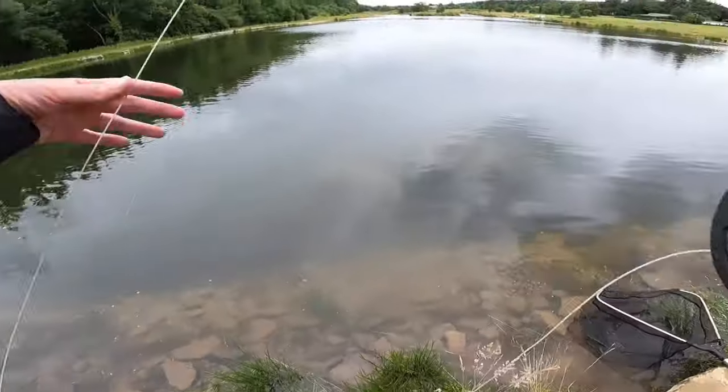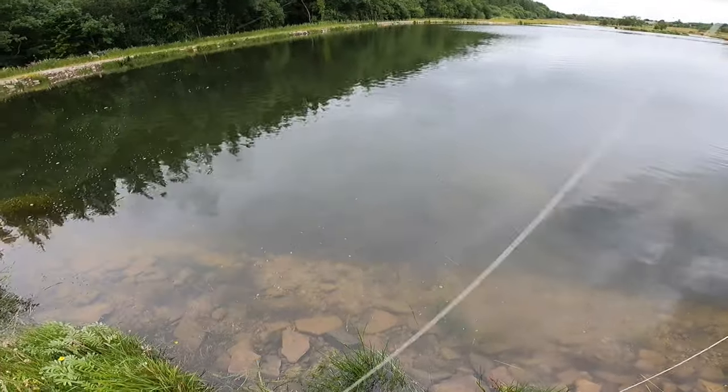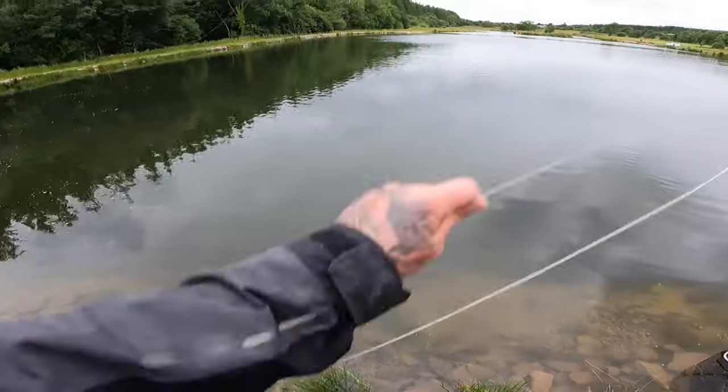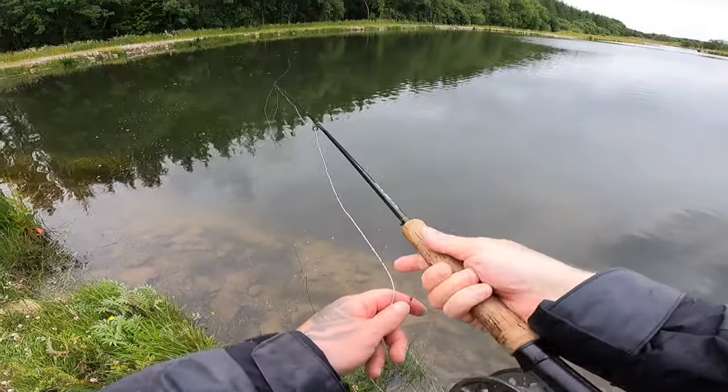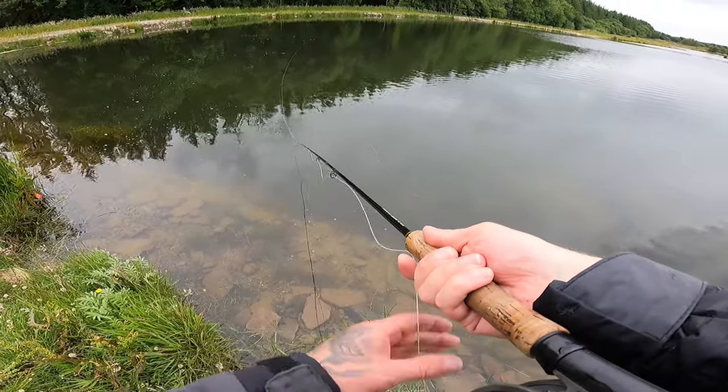No, so what worked there was I was twitching it and there was a bit of competition between the other fish and they were chasing it in. They were just chasing it in, trying to race each other to it, so I'll try to do it again.